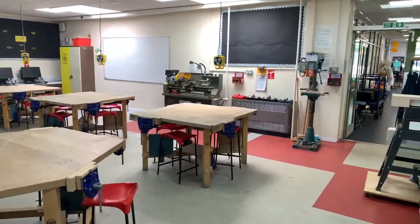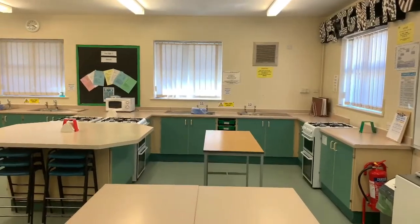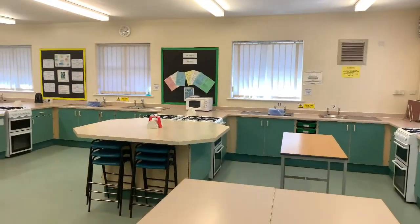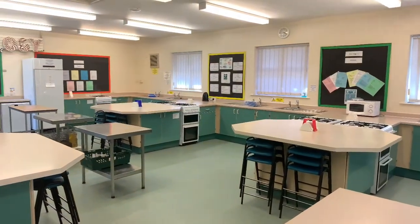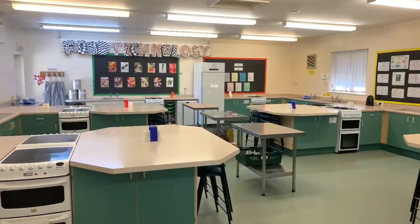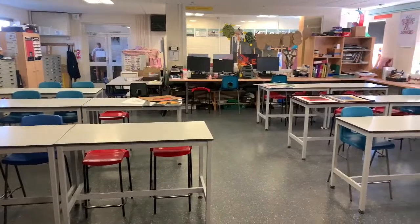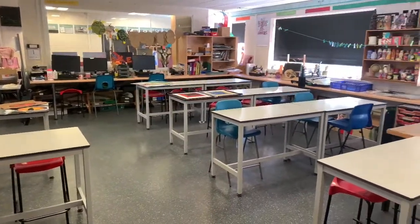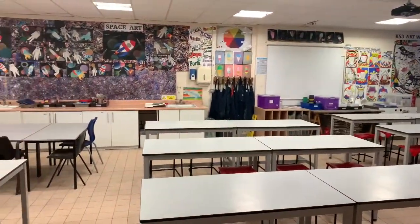Our creative faculty houses product design, food technology, textiles and art. Each room has an extraordinary range of tools and equipment for students to use, which allows them to explore their creative side. Each department produces some incredible work, some of which is on display throughout the school. Everyone has an opportunity to take all these subjects in Key Stage 3, and many students go on to study these creative subjects at GCSE and Post 16.